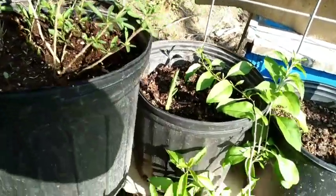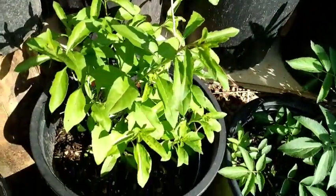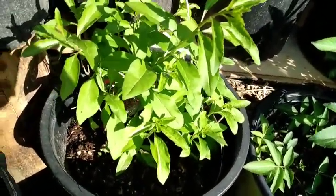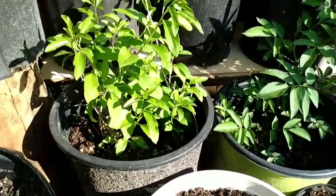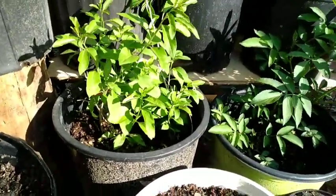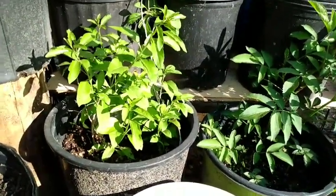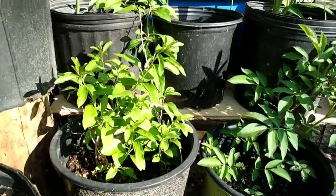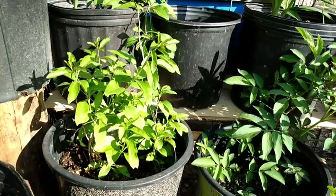Not sure about that one. That says it's goji berry. I did not buy that, and this was, oh, it was pretty much dead. I think some of the tags got blown around and mixed up, but we'll figure it out when they get berries.